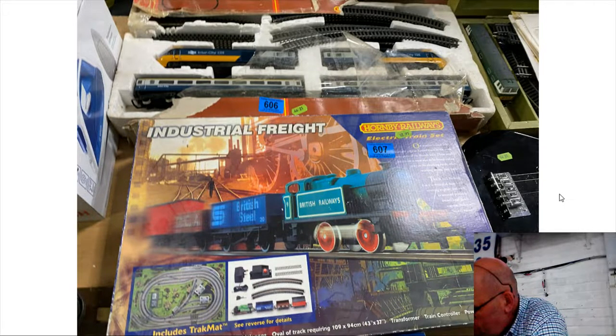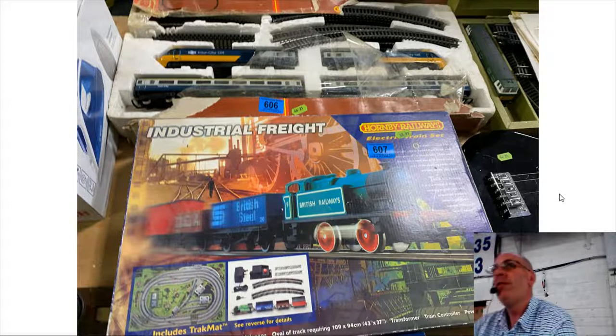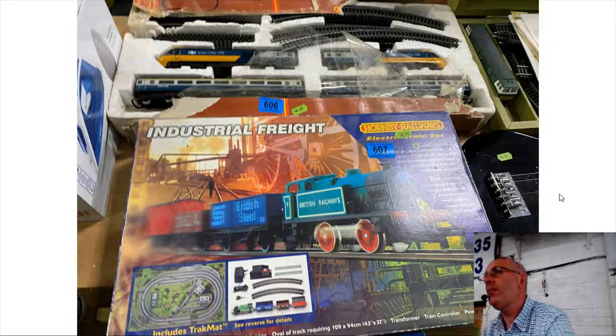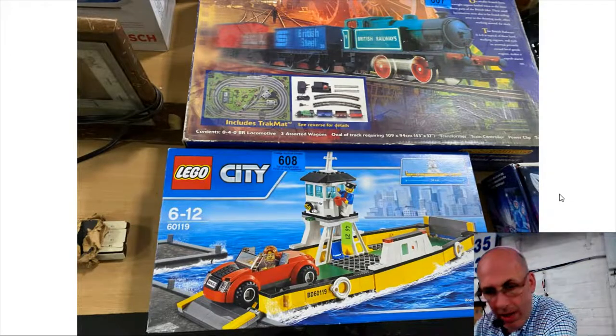And I'm straight in at £10 bid. £10 bid, 12, 13, 14, I'm out. 14 on bid, 16 anywhere. £16 anywhere on this one. Selling this one away then at £14. Same buyer takes that one. And lot number 608 is the Lego City little car ferry thing there.